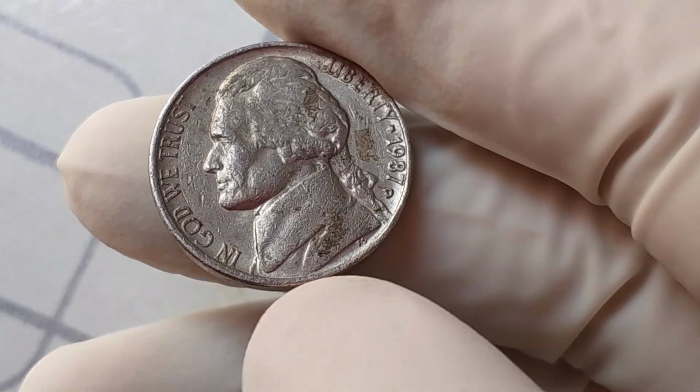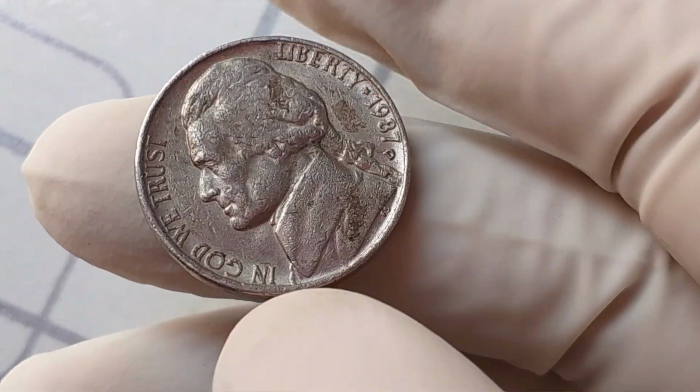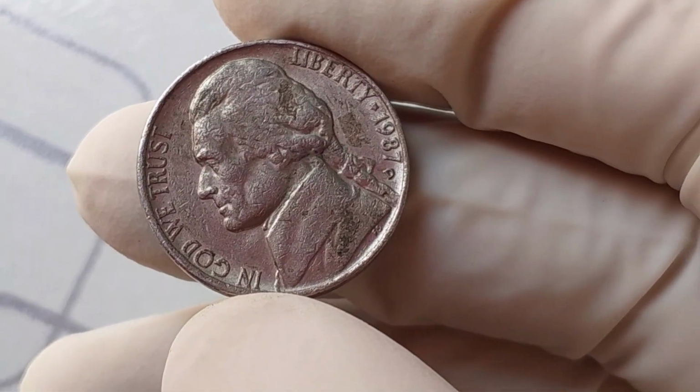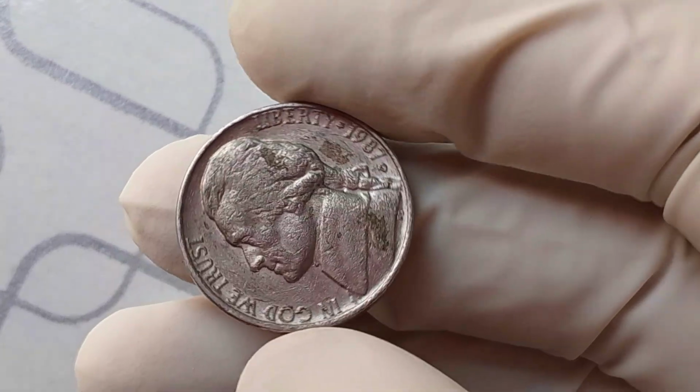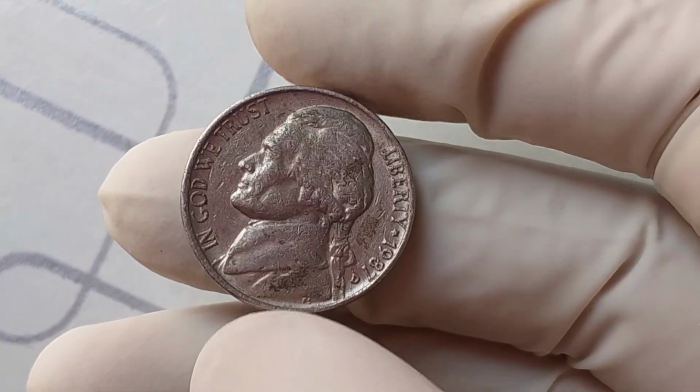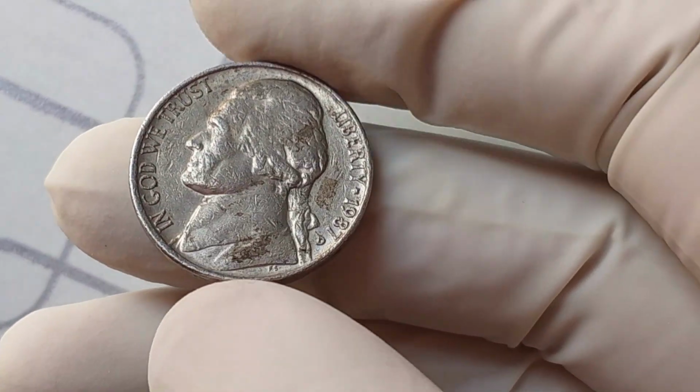Enthusiasts recall stories of collectors traveling across the country, attending estate sales, and even combing through old jars of coins to find these rare nickels. Each discovery adds to the lore of the coin, making it not just valuable, but legendary in the numismatic community.